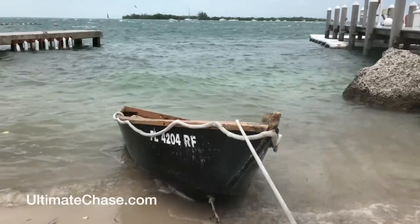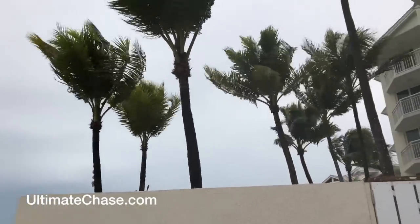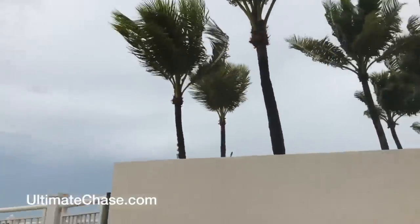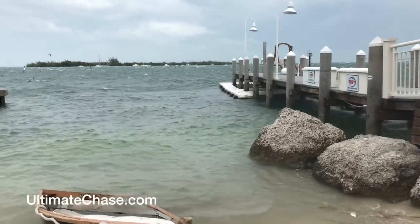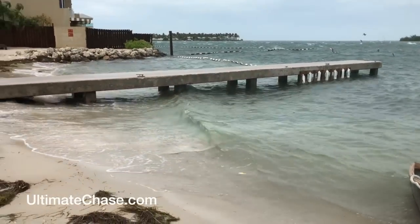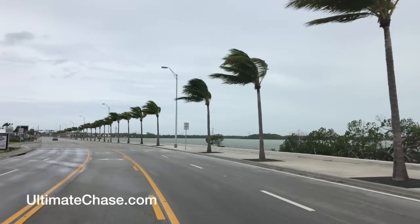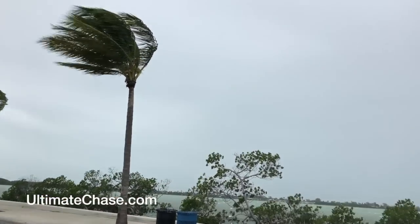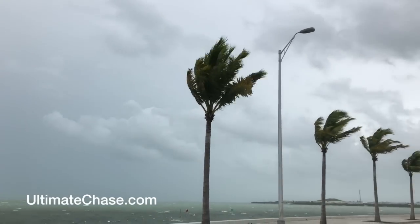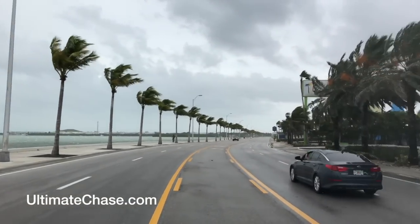The winds are starting to really pick up now, way ahead of Hurricane Irma. We're getting at least 40 mile per hour sustained winds here in Key West, Florida. And the surf is picking up, the waves are picking up. And very soon, this storm surge is going to start to rise all over the island of Key West. The winds are starting to really pick up now in Key West. We're still hours and hours away from the center of the hurricane. And look at these winds already here in Key West. My God.